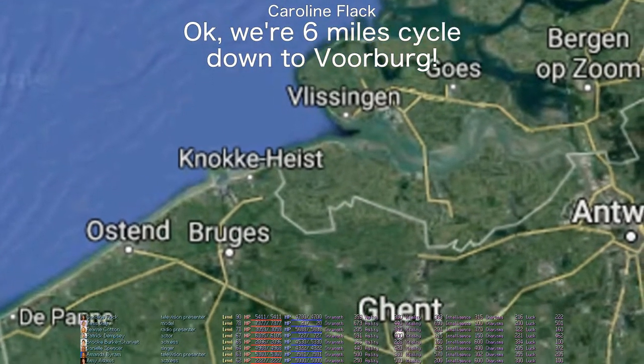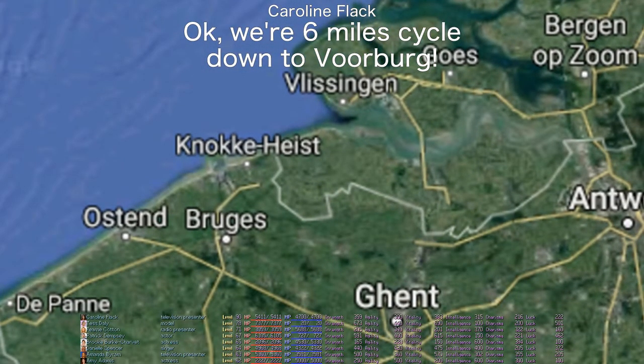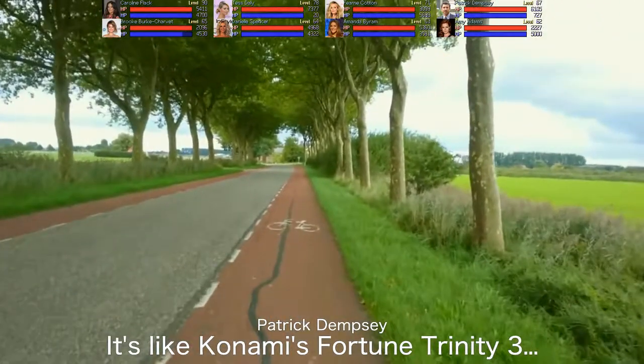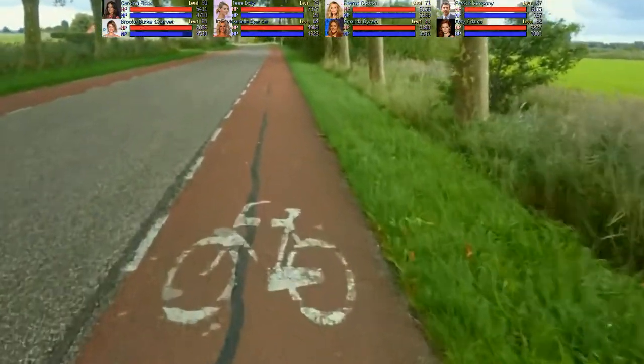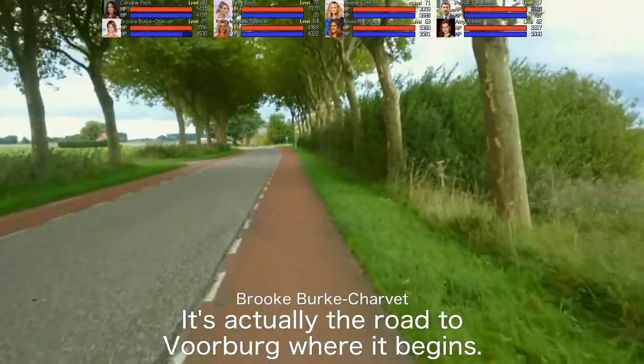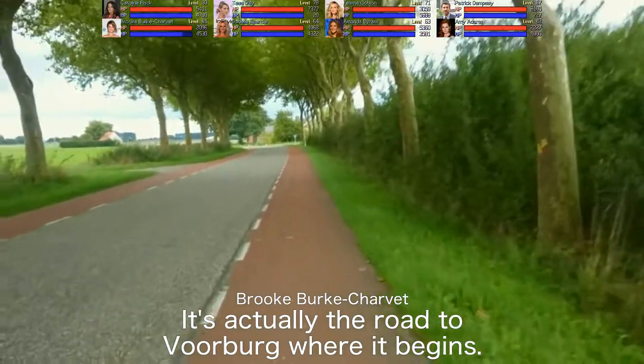And now I cycle 6 miles southwards down to Oostburg. And now let's take a look at some of the cycleways. For example, this road here is just a country road going across the countryside, and it has cycleways each side. To me, this is just amazing that there's this many cycleways. But to the people in the Netherlands, this cycleway I'm going on is actually a really crap cycleway.